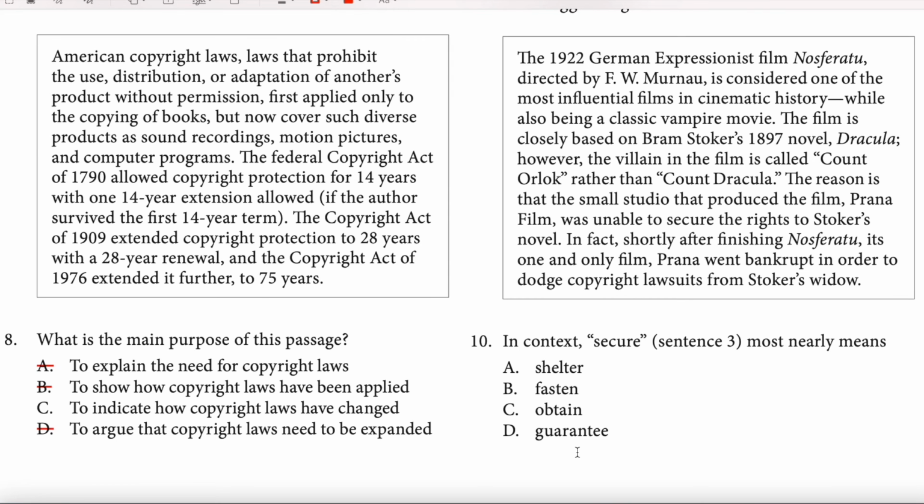So we'll start with shelter. The reason is that the small studio that produced the film, Prana Film, was unable to shelter the rights to Stoker's novel. How's that? How do you shelter the rights to a novel? That's weird. Like you get the novel home? Yeah, you can live here, novel. I don't think so. Read answer choice B. The reason is that the small studio was unable to fasten the rights to Stoker's novel. How's that? No. Doesn't really make sense to me. There's zero sense.